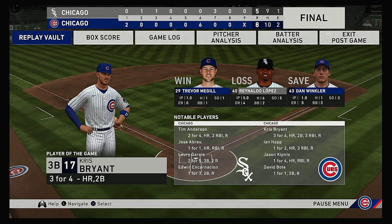Tonight's paid attendance at Wrigley Field, 41,649. As always, we thank you for your support of Chicago Cubs baseball and remind you to please drive home safely.